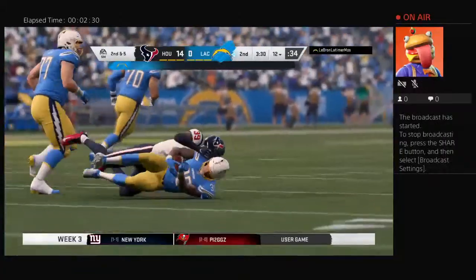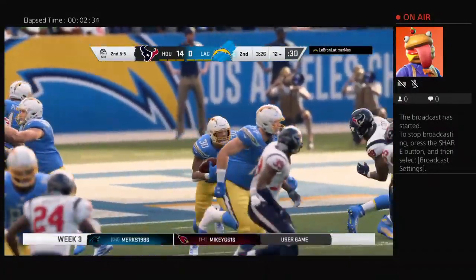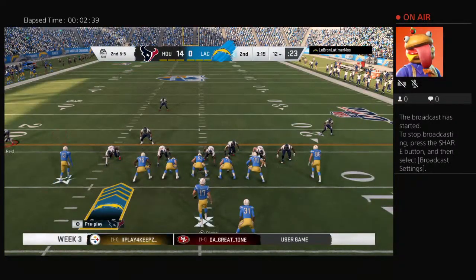5 yards on the carry. Good pickup on first down. Brings up 2nd and 5. The first down run got 5. Here's 2nd and 5. Here we go.